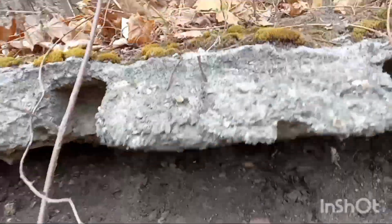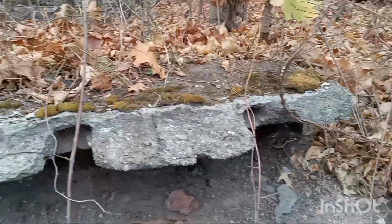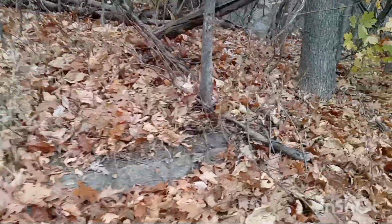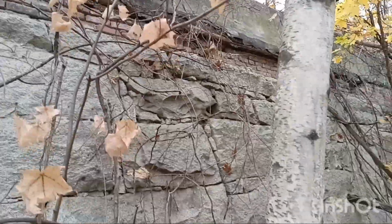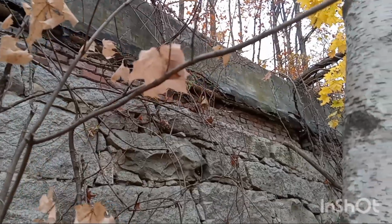This looks like a concrete slab for the floor. So I think we kind of know what that floor's made of, don't we? Let's get in here. I want to get a better look at this. I was here yesterday, but I'm getting a better look today. Because I watched the video and I kind of seen what was going on here. This used to be a floor right here, another level.